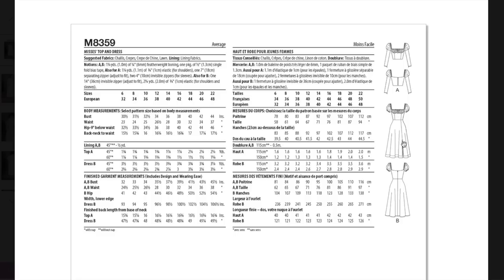All right, so boning, which if you've never done boning, it seems intimidating, but it is really easy. If you do a casing and put elastic in it, you can do boning. Single fold bias tape, that's for the boning casing, for lack of a better term. You make it with this bias tape, and then you slide the boning in. It's really, really easy. Elastic for the shoulders, a separating zipper, invisible zippers for the sleeves, and for B, the dress, a longer zipper for the back, and more elastic for the shoulders.